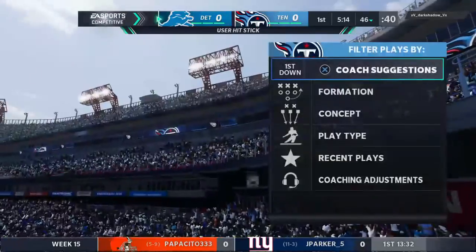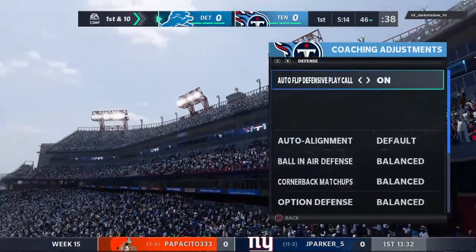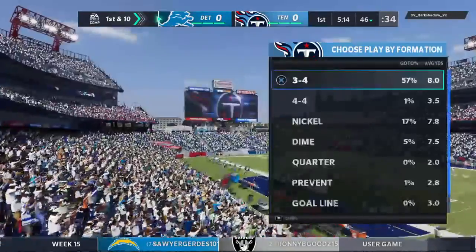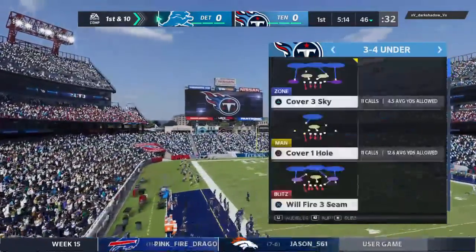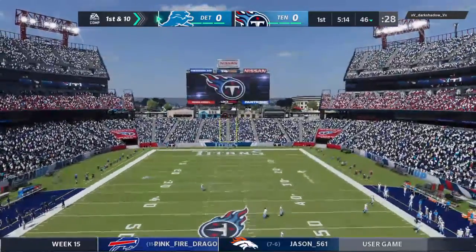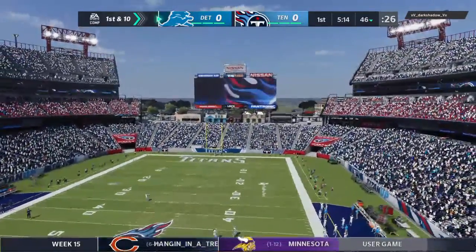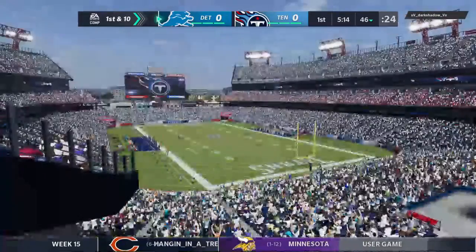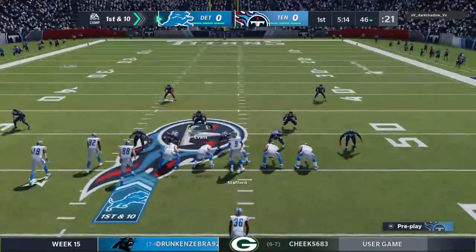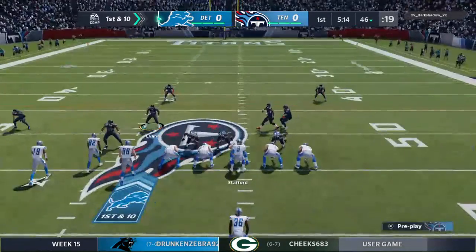Great blocking on the return. It springs him for 25. And the Lions will take over. Stafford and the Lions now have it 1st and 10 at their own 46.